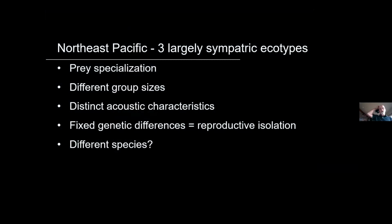So what we see in the Northeast Pacific are three largely sympatric ecotypes. And sympatric just means that they occur in the same area. You can see all three in the same day if you're lucky, and you might even see two at the same time. But they have prey specialization. They have been studying fish eaters for 45 years. They've never seen them catch or kill a marine mammal. And the same with the mammal eaters. They do not eat fish.